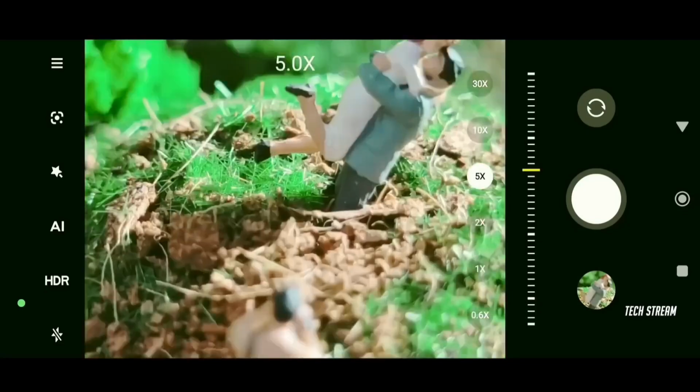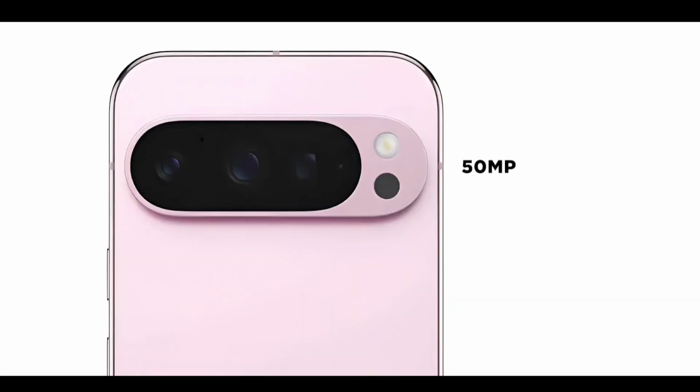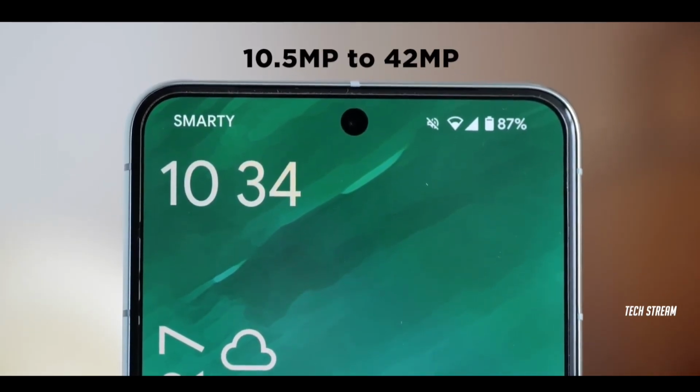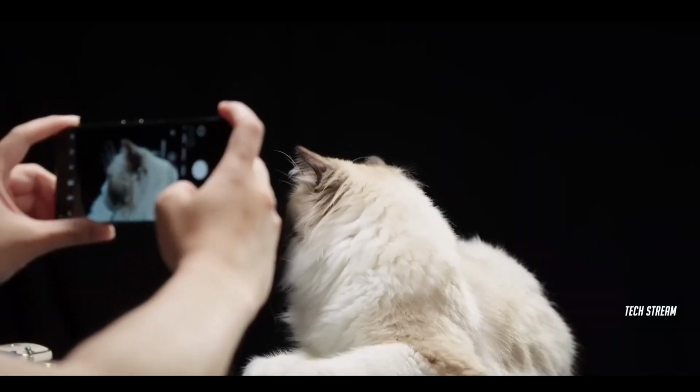The main attraction of Pixel phones has always been their cameras, and the Pixel 9 Pro XL doesn't disappoint. It features an impressive 50-megapixel main lens, a 48-megapixel ultra-wide lens, and a 48-megapixel 5x periscope lens. The front-facing camera has also seen a major upgrade, jumping from 10.5 megapixels to a whopping 42 megapixels. Despite some deja vu with the camera specs, we're hopeful that the camera optimizations will shine in the 9 Pro XL model.